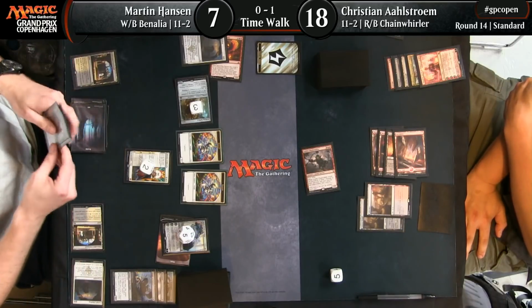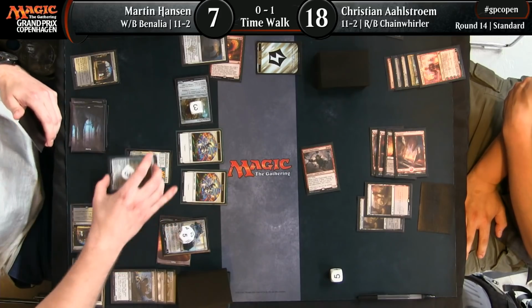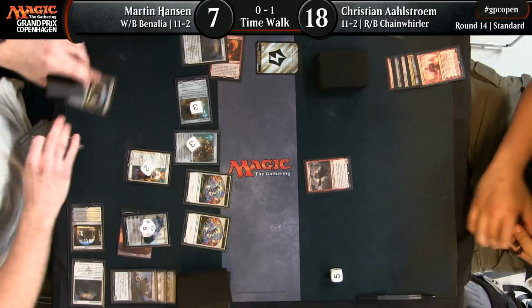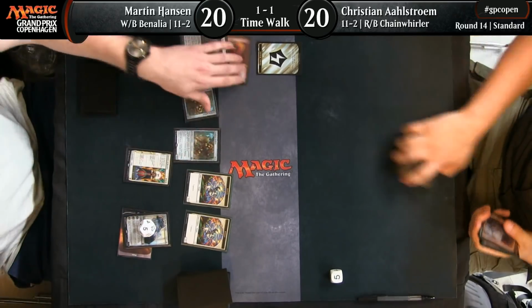Right, okay, I think we're going to have a second Ballista, and not passing on the turn, I believe. Yeah, nice looking board state all of a sudden for Martin Hansen. Yes, Christian Alström has the life total advantage, but he recognizes the writing on the wall, scoops up his cards.